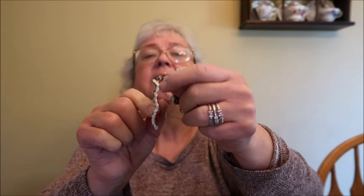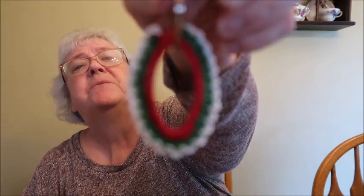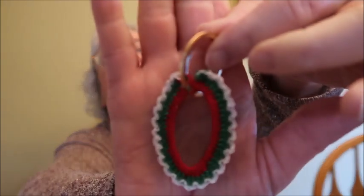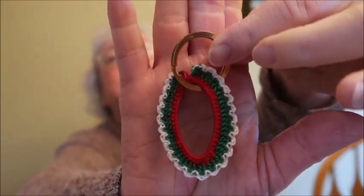So the metal loops is what I bought, and earring backs. Then I had one spare because there were nine of these metal loops, so I had an extra. I made one without the pearl, just for a keychain.